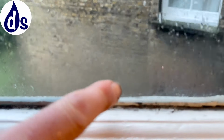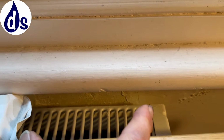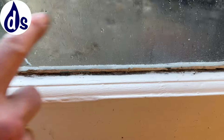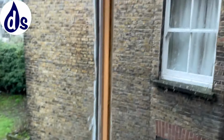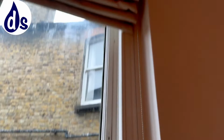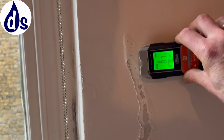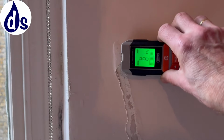The significance of brown staining is if water is penetrating through building material, which is what is suspected here, then it would bring colour from the brick or timber. Now, when you do get brown staining under window sills, it's often caused by condensation forming on the window, dripping down. Here I'm measuring the dampness in the wall with a radio frequency damp meter.